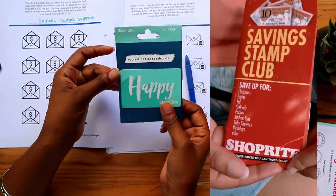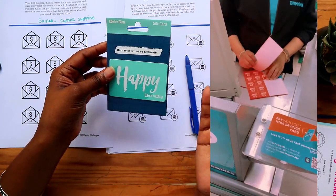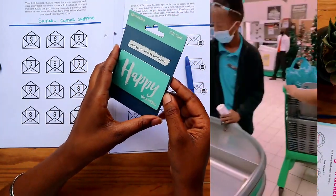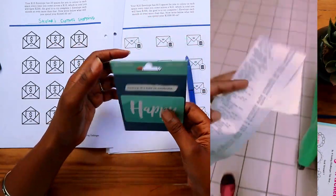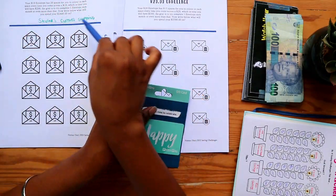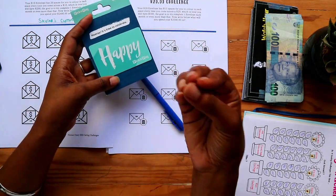But also, because I love Pick n Pay over Checkers, this is just a personal preference, you can also get Pick n Pay gift cards. With Pick n Pay gift cards, you just go there and ask for a gift card. It doesn't cost any amount, but in order for them to give it to you, you have to put in money. So after maybe you fill in the first 20 Rand envelope or the first 10 Rand envelope, you take your 200 Rand or your 300 Rand and go and ask for a gift card.